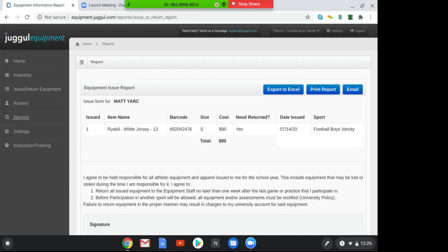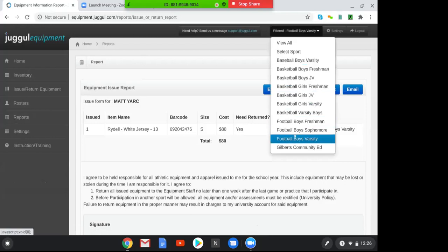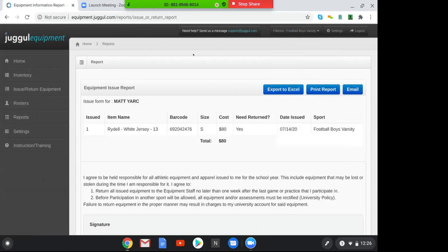Abby, do we have any other questions that have come in about that? No, I don't see any. Oh, I've got one. From Matt Reardon: Can you run a report based on a sport rather than by individual athletes? Yes, there is a report, Matt. The missing equipment report has a field where you can choose any of the sports or teams that you have added here. You can choose that and run that report. Yes, you can do that.